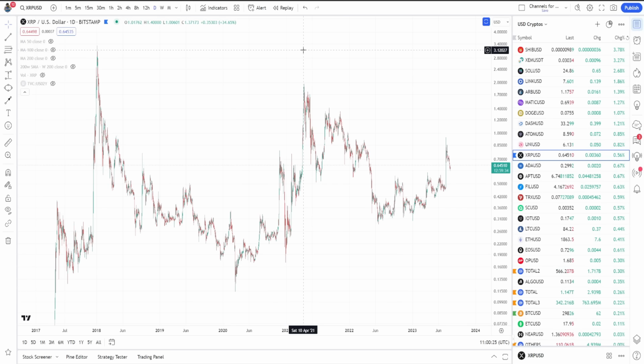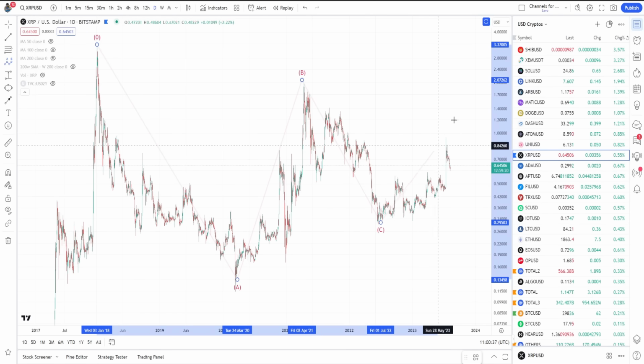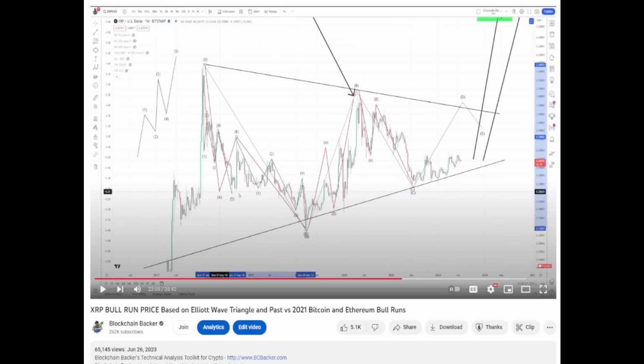Today, we're going to be talking about the XRP price chart and the last 5.5 years of price action that we've seen happen here on the XRP price chart, discussing Elliott waves and referencing back to a video that was published there on June 26th, titled XRP Bull Run Priced Based on Elliott Wave Triangle and the Past versus 2021 Bitcoin and Ethereum Bull Runs.